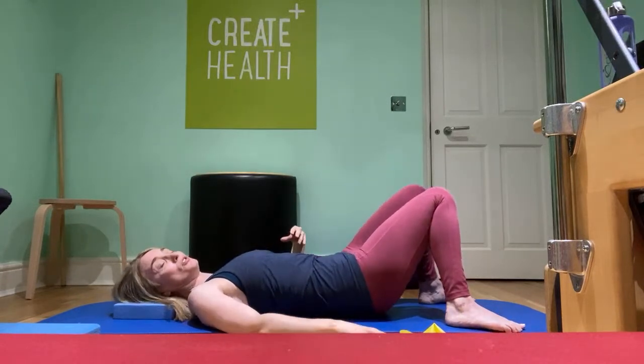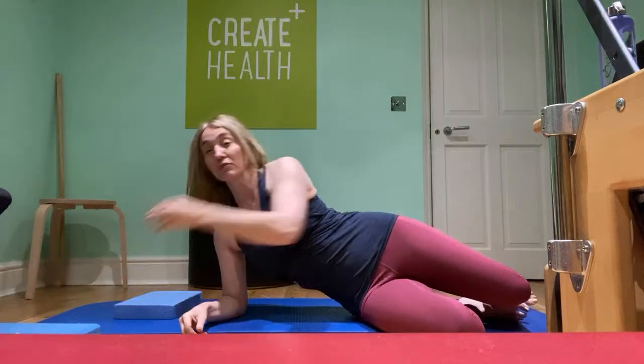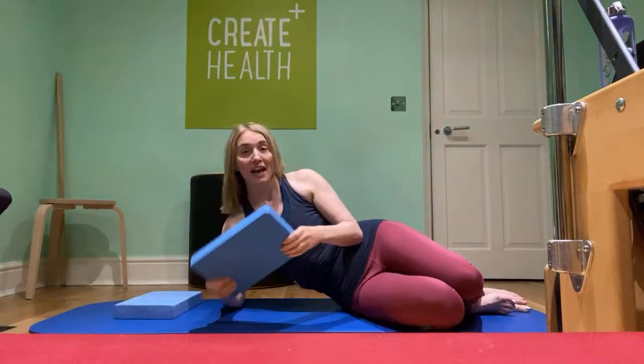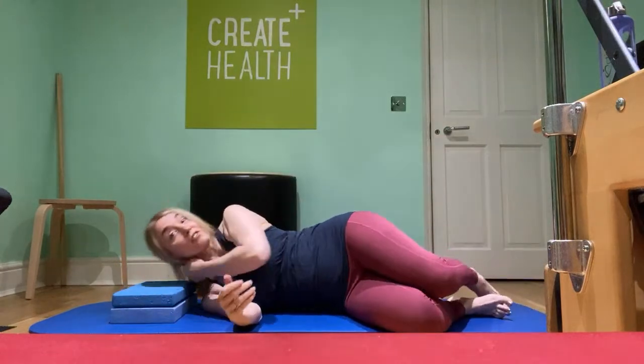Okay, so we're going to go on to our side. And these ones I tend to do in the morning before I even get out of bed. They're actually very nice to wake up the spine. So grab head cushions, whatever you're going to use, pillows. I'm just using these. They're not the most comfortable of things, but they will be okay.